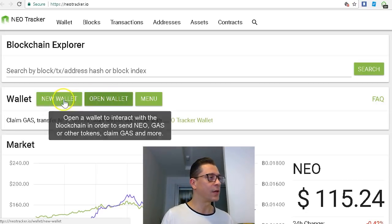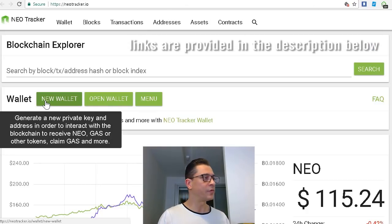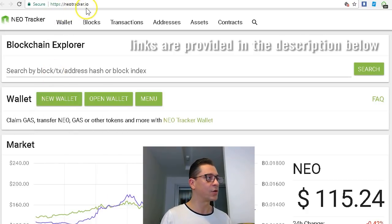And it basically has the same functionality as a wallet. So let's start with this option because it's probably the easiest. I'm not really needing to show you how to transfer Neo from Bittrex to Binance or to KuCoin. I'm pretty sure you would know how to do that. If you want to grab the links for this, below the video you will find the links for all of the websites. This is NeoTracker.io.